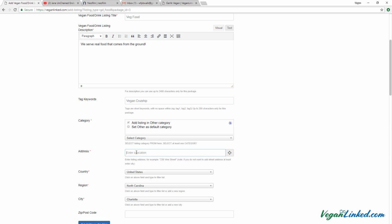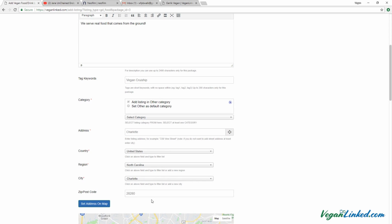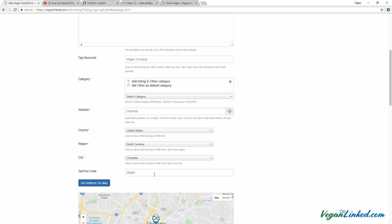When entering an address, if you don't want people to know your specific location, you could just enter a city. You don't have to put your full street address in here. You at least have to put your city. After selecting your city, the rest of the fields will automatically populate. Be sure your zip code did so correctly.